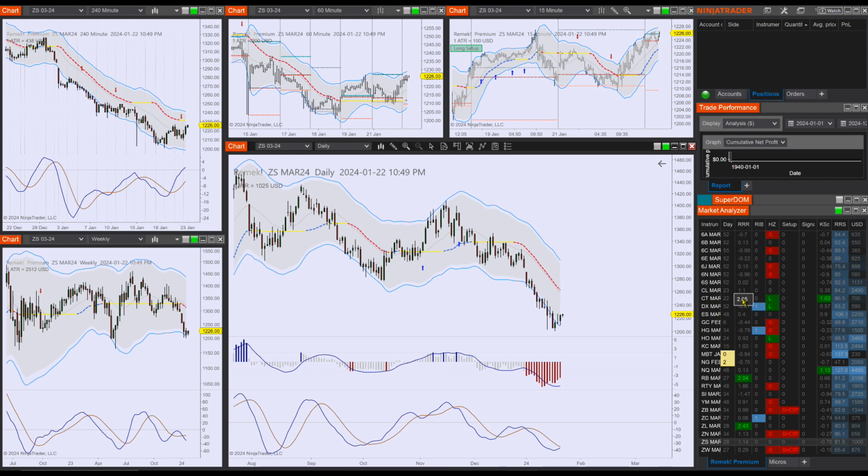Otherwise, cotton, giant move to the upside. We have a 1 hour on it. We'll get to it in a minute. And also ZL made a giant move to the upside here today.